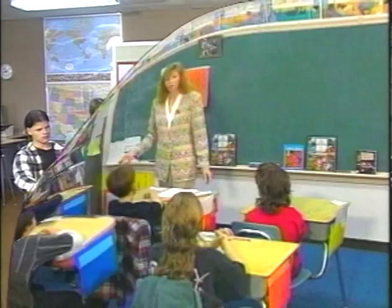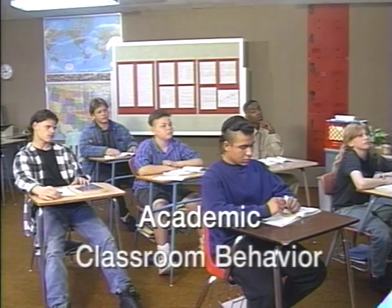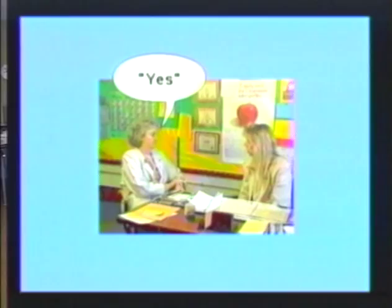Home notes can be an effective intervention for students with academic or classroom behavior problems. But for home notes to be successful, there are two key requirements. You must have parents' cooperation and meaningful rewards to motivate students' participation.